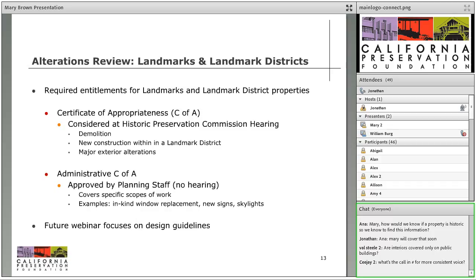Okay, terrific. So this comes to the issue of limitations on what you can do with a historic building. This is specifically for landmarks and landmark districts. There is a specific entitlement that's required just for landmarks and landmark districts that would not be required for a National Register or California Register property, for example. And this requirement comes in the form of what's called a Certificate of Appropriateness, or what we refer to as a C of A. These are considered and granted at a Historic Preservation Commission hearing, and any alteration that requires a building permit, if it's not specifically exempted, would require a Certificate of Appropriateness from the Historic Preservation Commission.